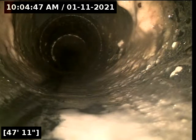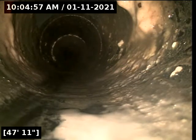Okay, we had a little bit of trouble pushing out, so we're going to go ahead and pull back from this point, move up to the second cleanout, and attempt to scope the line the remaining distance to the city main from the secondary cleanout.